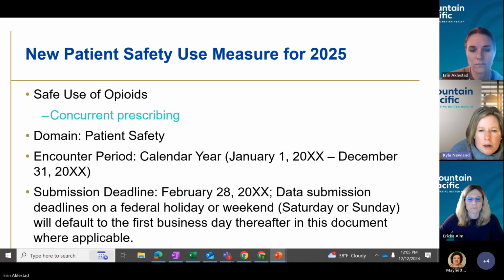So it is a calendar year from January 1 to December 31st. This measure is newly added to the FLEX program for the calendar year 2025. And our deadline for submission is going to be February 28th, which will be of 2026. And of note, in relation to this measure, reporting is encouraged for 2024, but it is not officially added until 2025. So just so that you know, and if you want to get started, you can submit your data earlier, and that is encouraged. So we can go to the next slide.